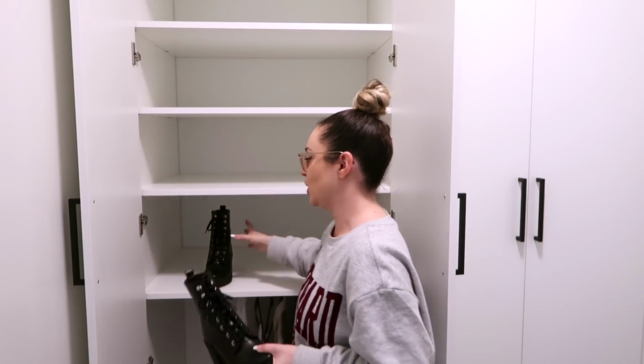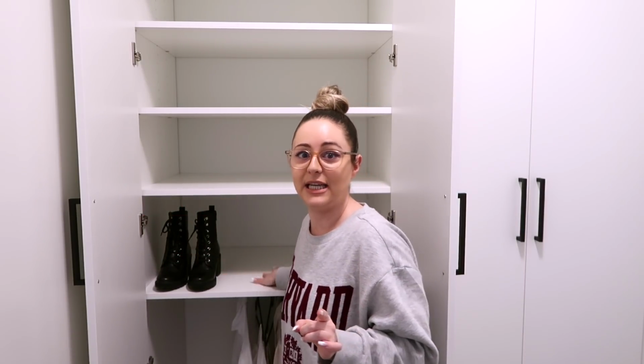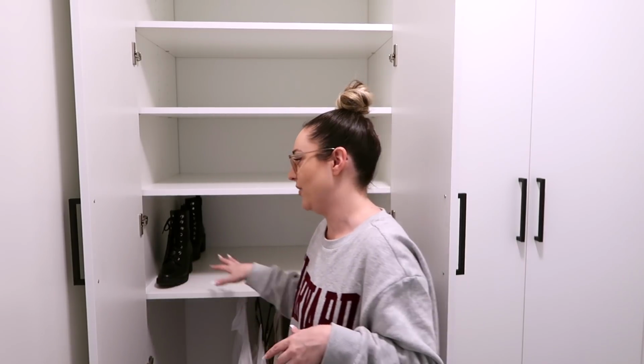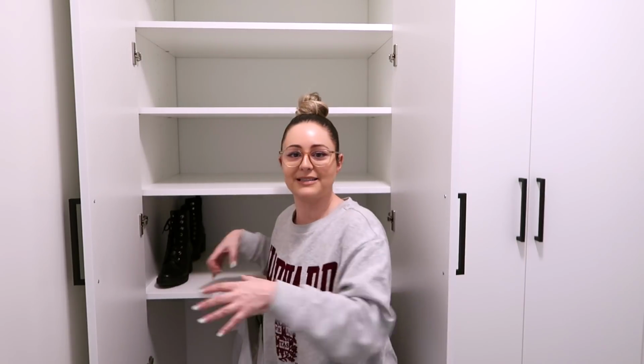So this is another tip I wanted to mention. At first we were actually going to put a shoe here and a shoe behind because the shelf is deep enough. But if you want to see all of your shoes instead of digging to the back, I'm going to be putting one of the boots behind like this and only showing the first one at the front. If I know I want to wear this biker boot, I can grab it. Whereas if it was behind, I'd have to go over and mess everything up. So that's another tip that I have if you guys are organizing your shoes.